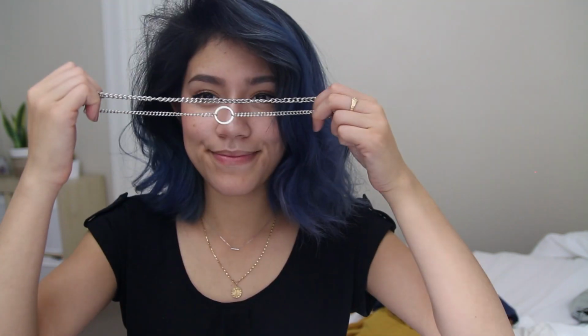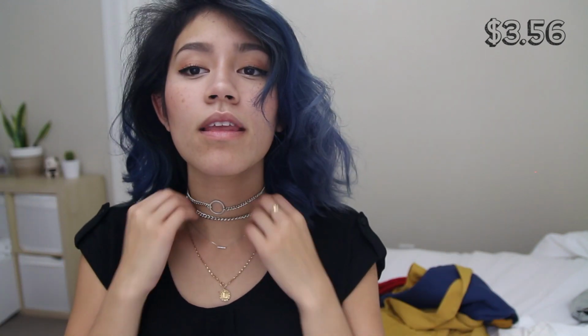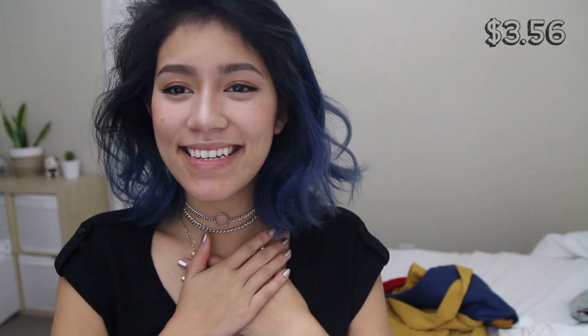I also got a choker, and I thought they came attached, but it's actually separated, so you can wear them individually if you want. And one thing I do really like about them is that you can adjust the size a lot, so you can wear it super tight or you can wear it a lot looser. It just depends on what you want.